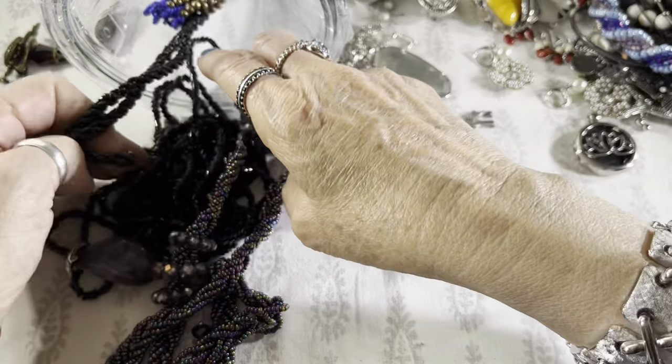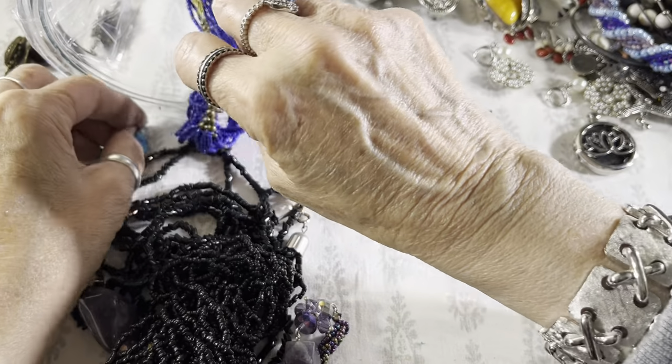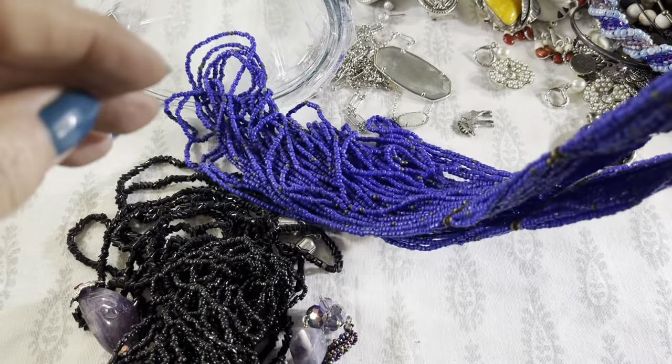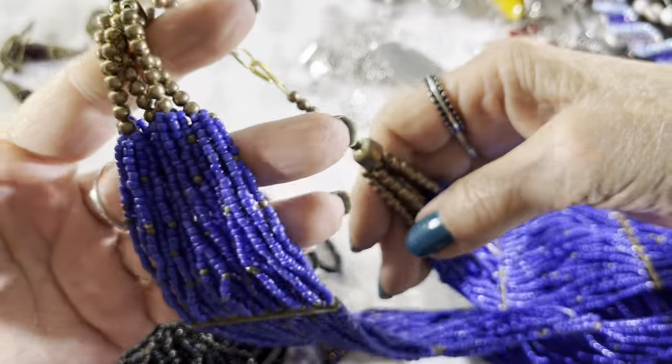Getting down to the end. There's another bead. Wow. That's done. This thing's huge.